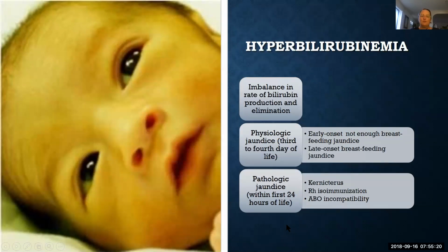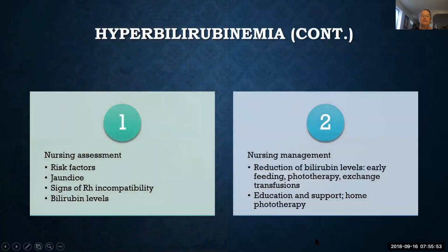This happens within the first 24 hours of life. It is usually from an Rh incompatibility or a blood typing incompatibility, the ABO incompatibility. So that's where mom, dad, and baby all have different blood types. Visual inspection is a very poor indicator of how high the jaundice is. The picture I have in front of you obviously is a very yellow baby, but we do not use visual inspection because every baby has a different rate of yellow tint to their skin. So we use tools to help with our inspection.